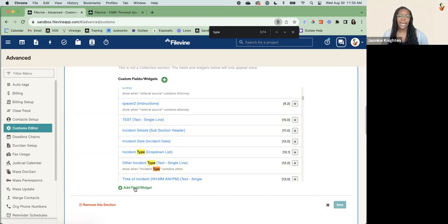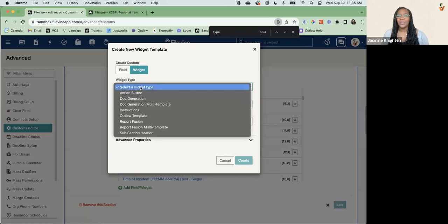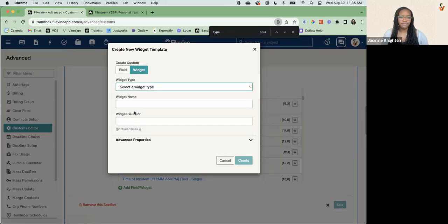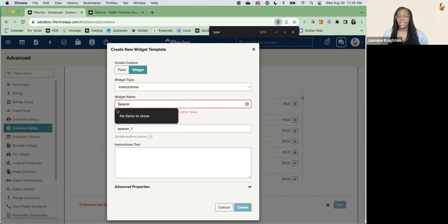I'm going to go ahead and add in some spacers. To do that, I'll go to add field or widget, and in our widget section, you'll see a drop-down list. To add spacers, it's going to be instructions, and I'm going to go ahead and add a widget name. Any item that you add into Customs Editor needs to have a unique name within that section. So if I'm doing a spacer, you'll see I get an error code saying, hey, there's already some other widgets with this name. This needs to be unique.